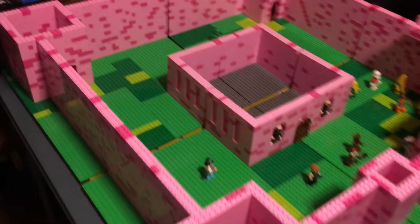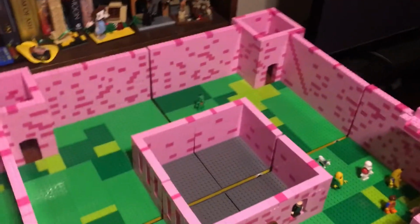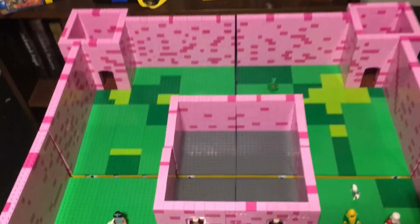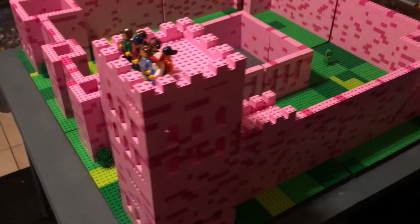It's just a totalitarian. No, that's not it. I don't know. It's just basically flip-flops are just driving me crazy. We'll kick them off right now. All right, so there we go.